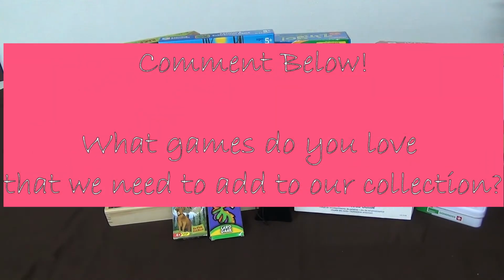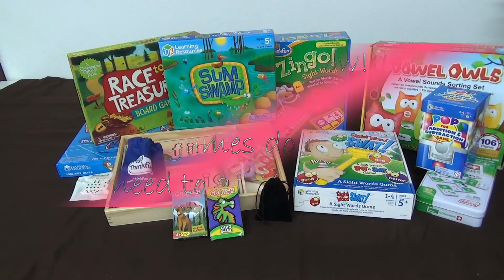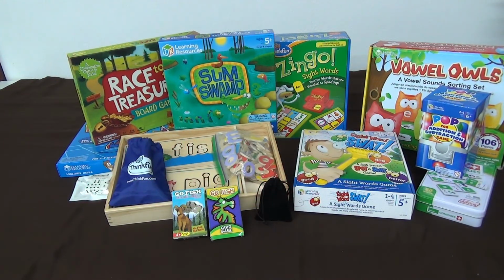I would love to know if you have any games that you highly suggest that you couldn't do your homeschool without. Sum Swamp and Sight Word Swat are definitely our absolute favorites, and so I would definitely, if I had to give all the rest of them away, I would definitely want to keep those two games.